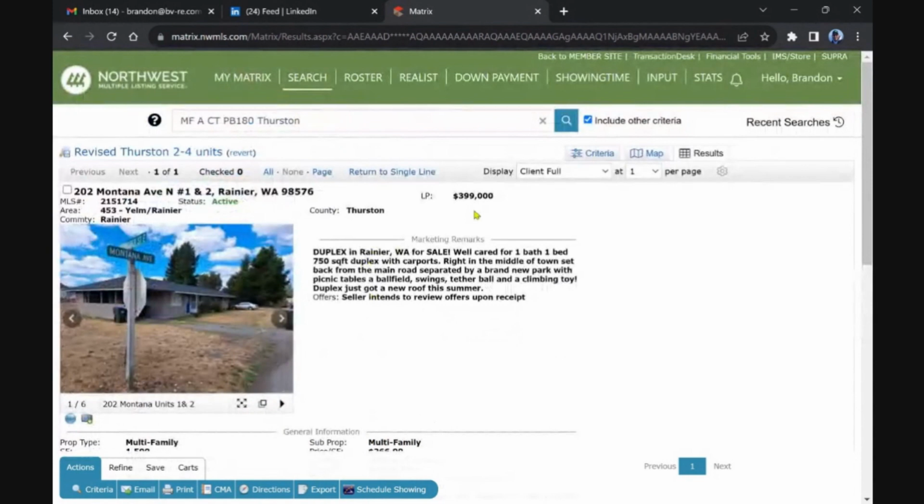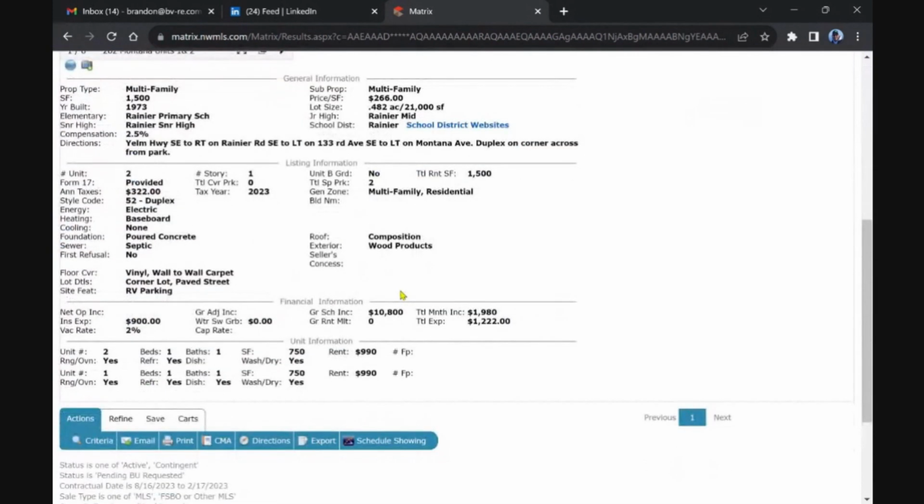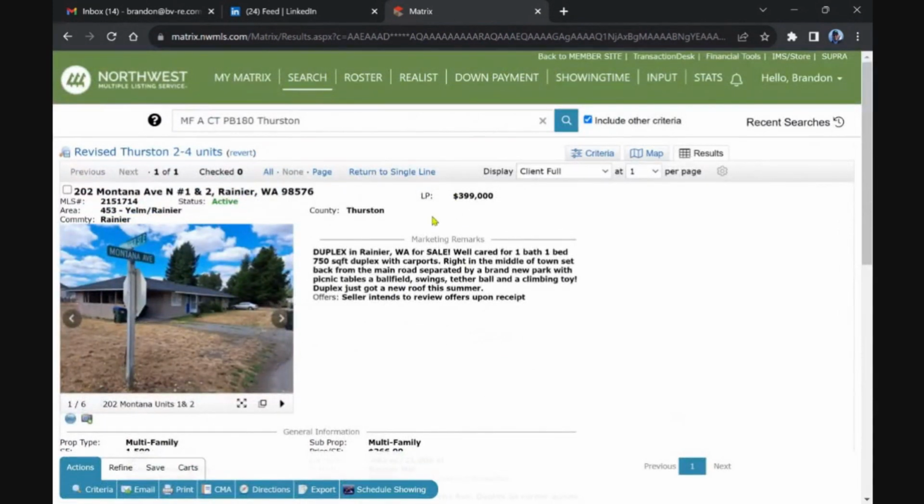So it'd be a great house hack for a single person, or even a couple that doesn't need a lot of space, but to get into something for under 400 grand and have your first rental property and have this side subsidizing your mortgage. Pretty good deal.